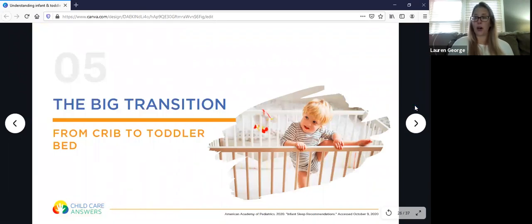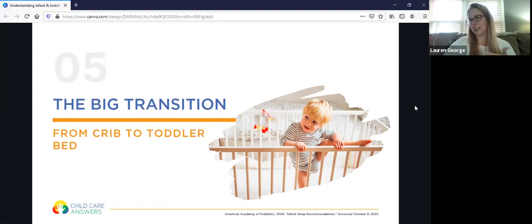Which then takes us to the big transition. So from crib to toddler bed. So at some point during this time frame of being a toddler, we're gonna make this jump. Whether you decide to do it early at 18 months or late after age 3, completely up to you and what's best for your family. I personally like to delay this as long as possible. But for varying reasons, like them climbing out of their bed or your own parenting styles, you may decide to do this at different intervals. The time frame in which you do this is completely up to you and completely parent specific and child specific.